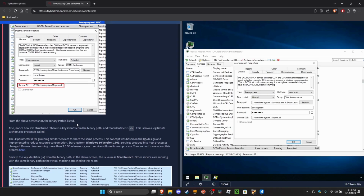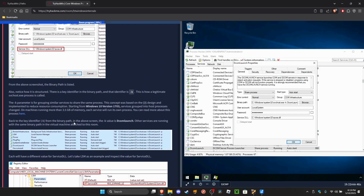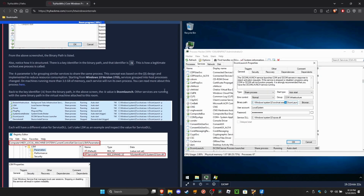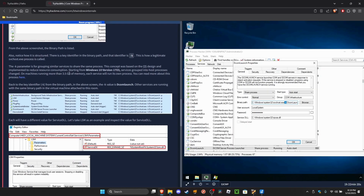From the screenshot above, the binary path is listed. Also notice how it is structured. There's a key identifier in the binary path, and that identifier is -k. You can see right here, the -k. This is how a legitimate service host process is called. The -k parameter is for grouping similar services to share the same process. It was based on the OS design implementation to reduce resource consumption.